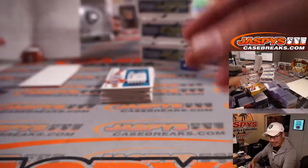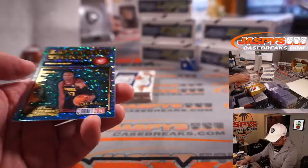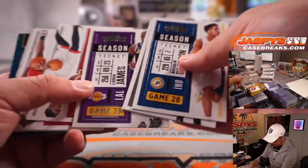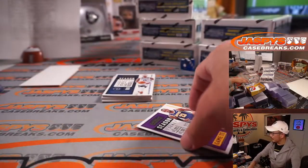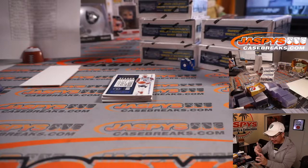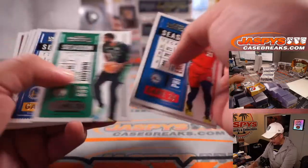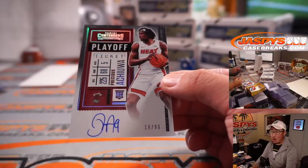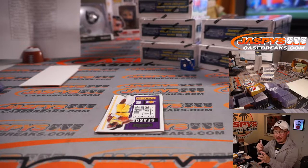Nice Rudy Gobert for the Jazz. Rick with the Jazz. There's Okongwu, lottery ticket. Obviously that will ship too. That's an insert. We'll ship some LeBron James's too. Sadiq Bey. I don't know if these Contenders base LeBrons are going to go for anything, but might as well. And there's our second autograph, Precious Achiuwa, 18 out of 99 on card auto. For Rick Serrano and the Heat.